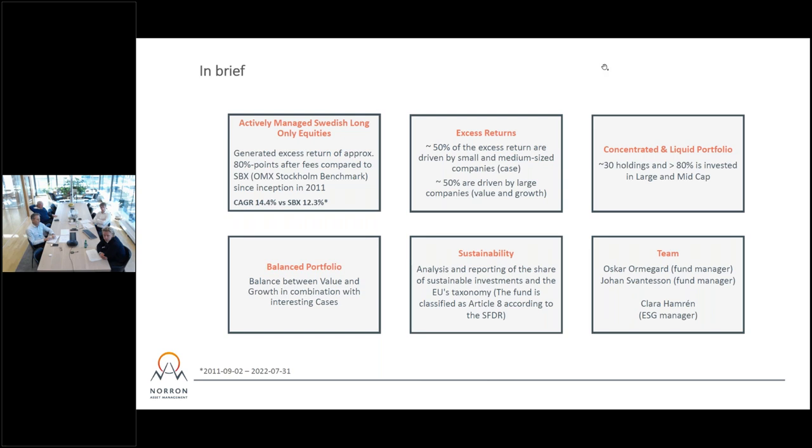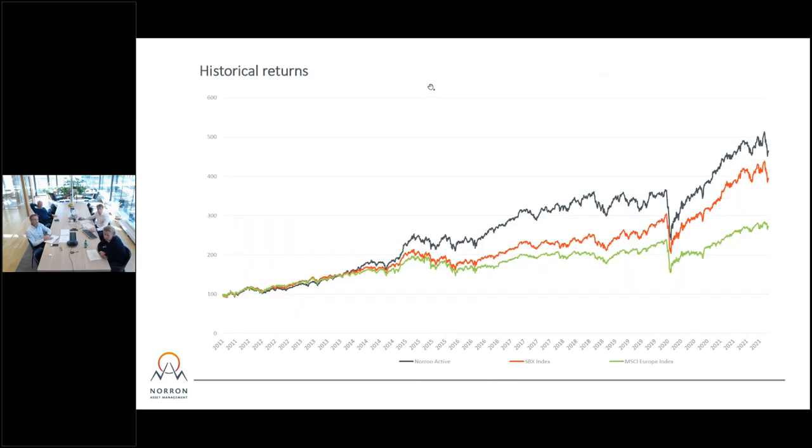We say we have a balanced portfolio, and what we mean by that is we have a balance between value and growth, and on top we have some interesting cases, small cap names. I will go into a little bit further why we choose this type of balanced approach. So we can move on to the next slide, and then we see the historical returns.